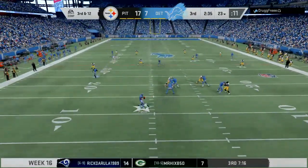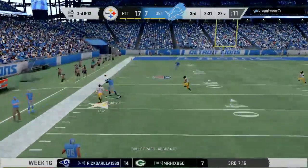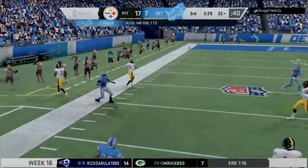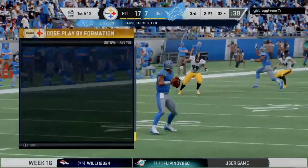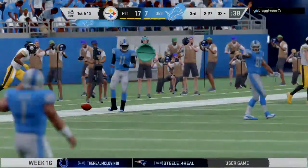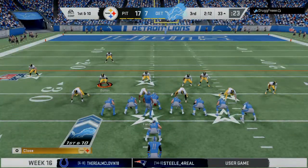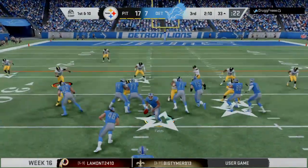Operating from the gun, Fields. He's going to launch it for Washington, and that's caught inside the 35. It's a big play there for the Lions. 44 yards. So the big play changes the complexion of things. Here's 1st and 10 just outside the 30.